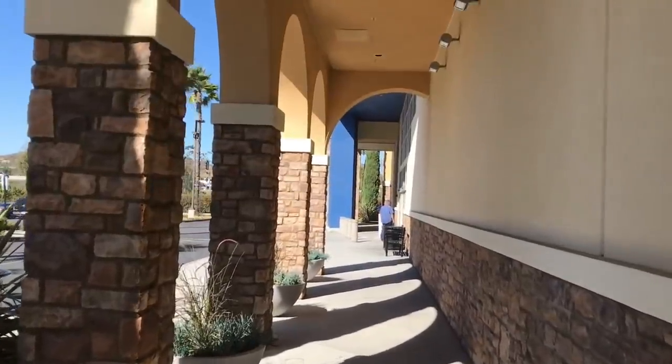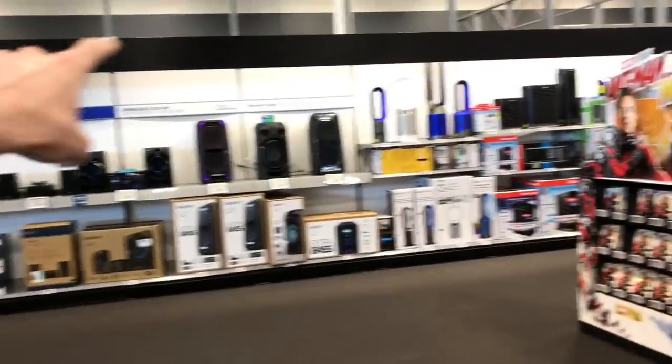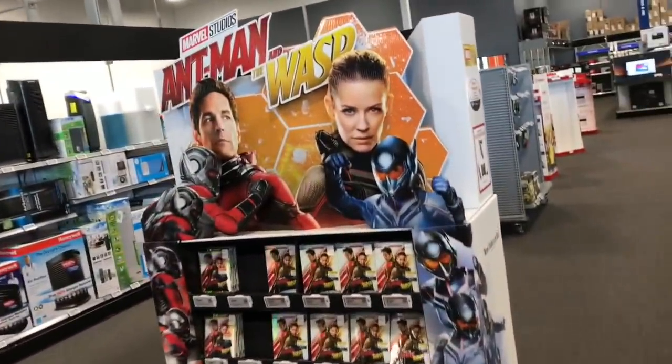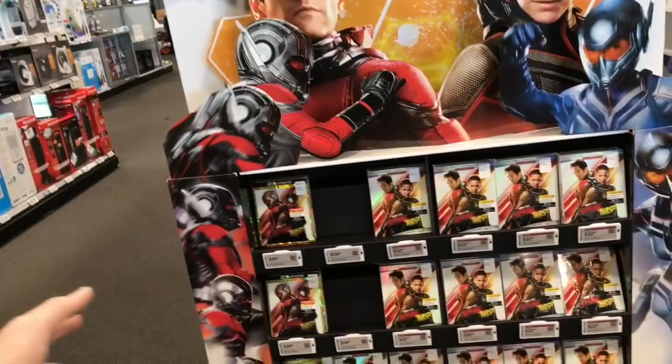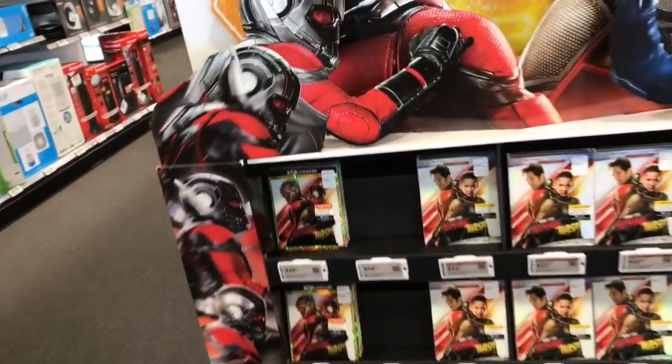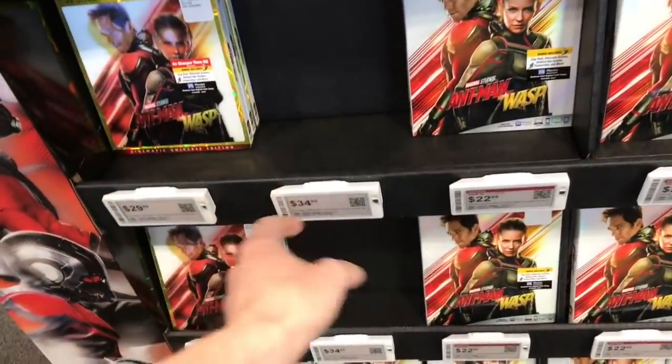Into Best Buy we go. And in here, the movies like last week when I was in here were over here. They moved them again. Now I gotta figure out where in the world they moved them in here. But they have a standee out here for Ant-Man and the Wasp, and it looks like all of the Steelbooks are already gone here. Yeah, here's where they would have been, $34.99.